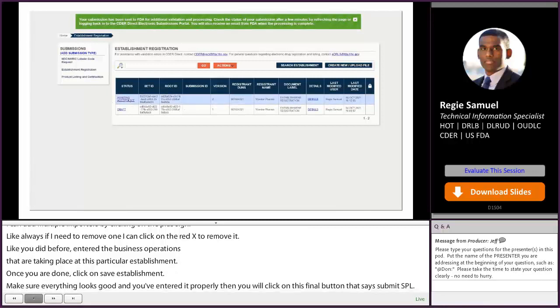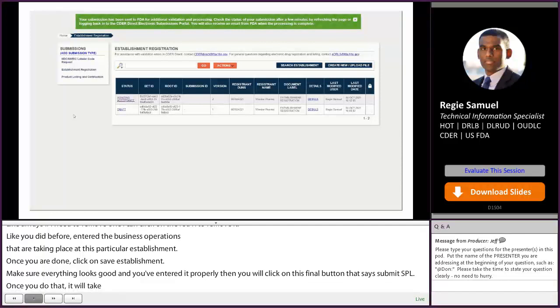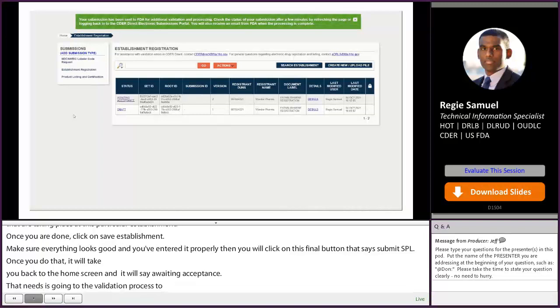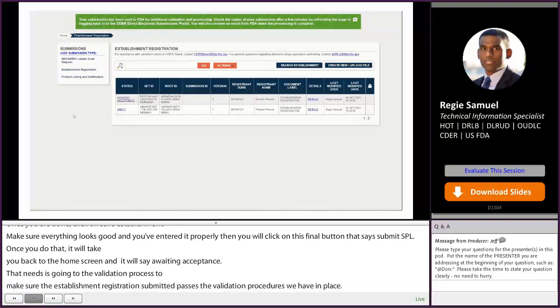Once you do that, it's going to take you back to the home screen here, and it'll say Awaiting Acceptance. That means it's going through the validation process to make sure that the establishment registration that was submitted passes the validation procedures we have in place. If it does, you will get a response and the status will change to submission accepted. If there was an error, such as you entered the address incorrectly and it doesn't match Dun & Bradstreet, it'll come back and say submission failed.